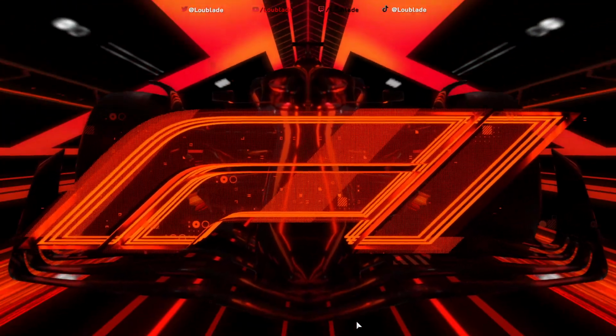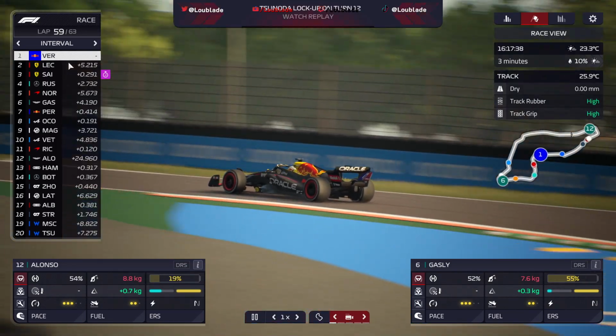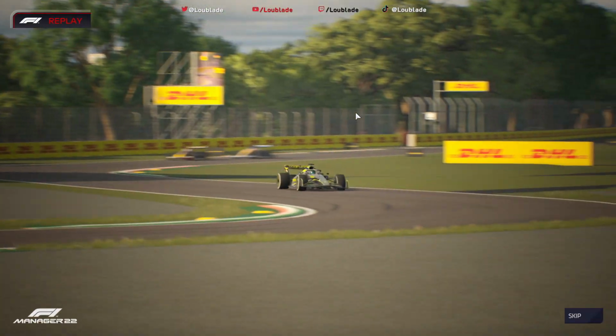If we just have a quick look at what's going on apart from that, we've got Tsunoda locking up in turn, so Verstappen's leading. He looks like he's going to win another Grand Prix. Charles Leclerc, Carlos Sainz, second and third. It's Pierre Gasly running wide on turn six. Let's have a little look at this.